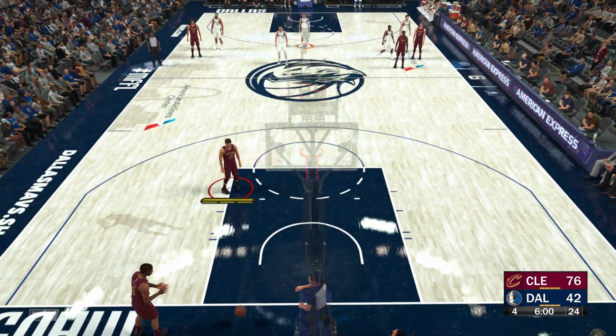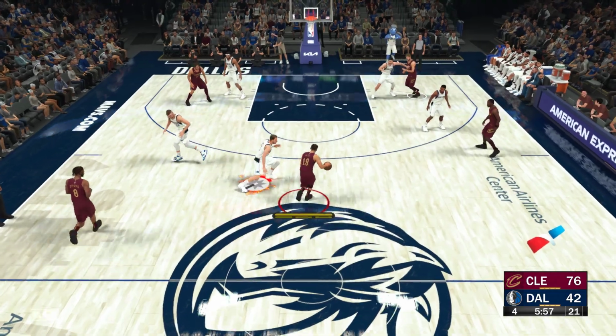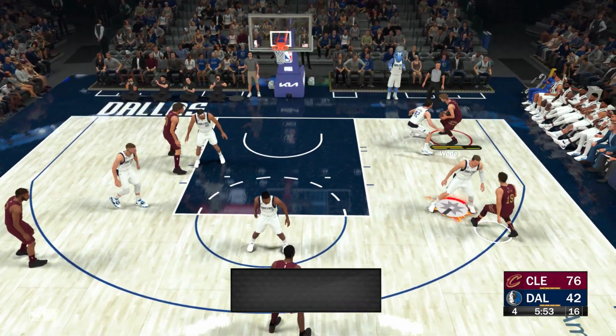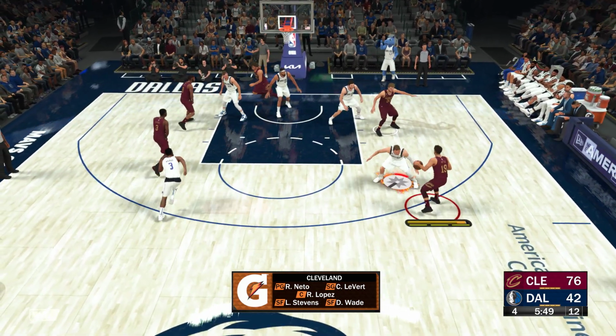And as we head into the fourth, we'll see if there's a comeback in the works or if it's more of the same from the first 3 quarters. On the court right now for Cleveland, we've got Raul Neto, also Kris LeVert out there, and it's Stevens in at the 3 slot. Pass to Wade.